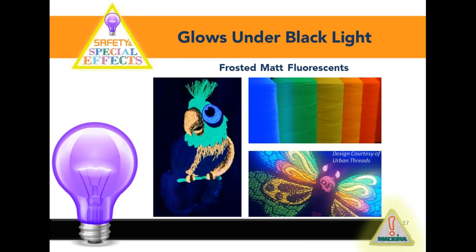So the frosted matte ones here are, somebody asked the question, does frosted matte thread glow under the black light as well? Well, frosted matte is a polyester thread, so they were able to make these in fluorescent colors. There's a fair amount of colors available. You can see the array of the rainbow colors in the upper right-hand corner. All of the pictures that we took are under a black light, so we wanted to show you the full effect of what it does.